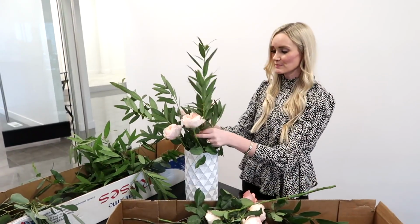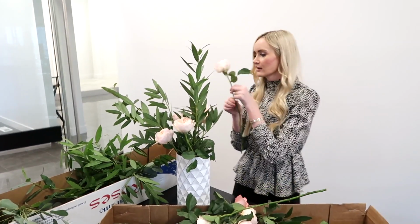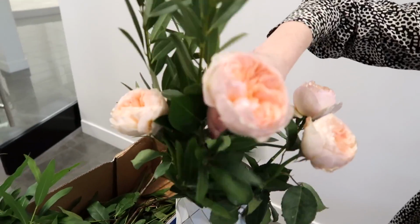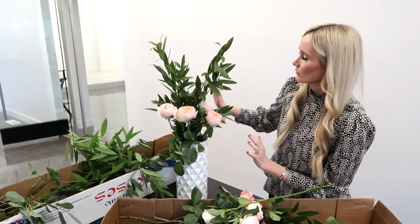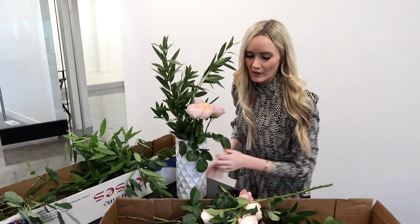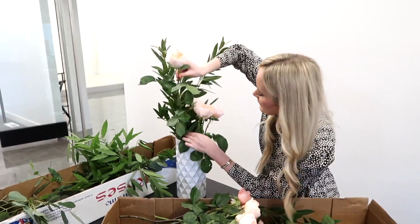Already it's starting to be beautiful. Just the greens and the peonies. Over here, this one, if it's starting to lean, you can just kind of take it in here like that, and see how that just props it up. I like my arrangements kind of just random. So right now I have, let's see, 6 flowers. I think I'll probably put one more over there so I have an odd number, just so it looks even.